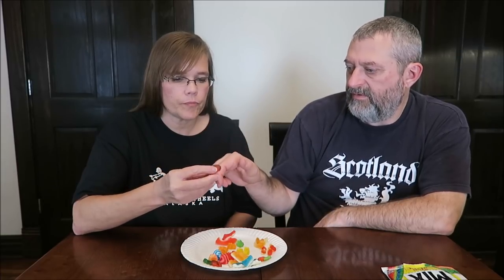Do you want a cherry? Just bite like half of it. Fold it in half. Okay. And bite. There you go. Very strong cherry flavor. Is that lime? All I get is cherry. I don't taste anything else. That's good. That one's very, very good.